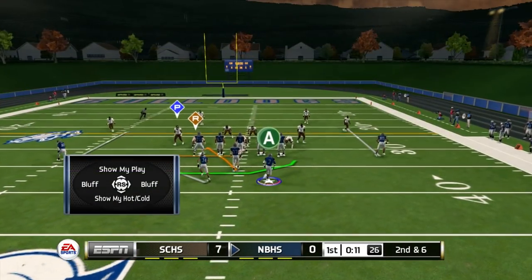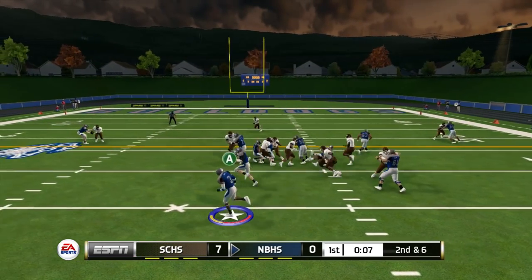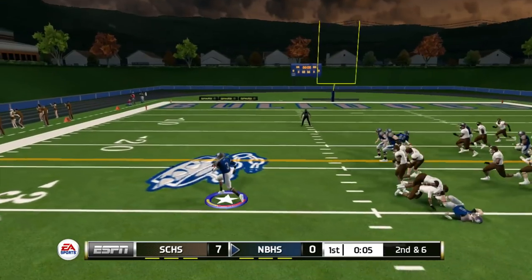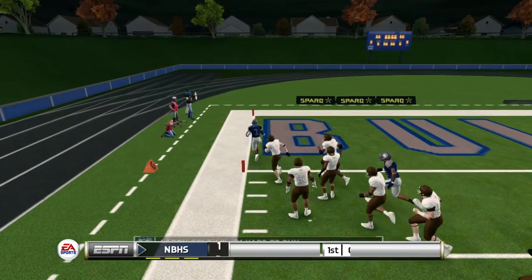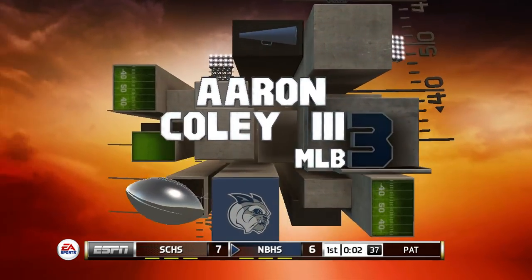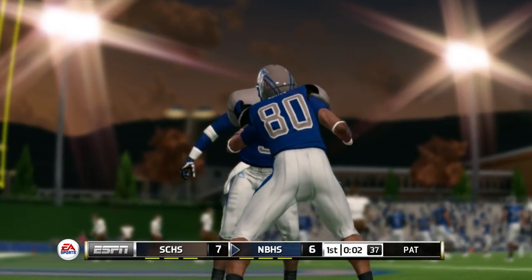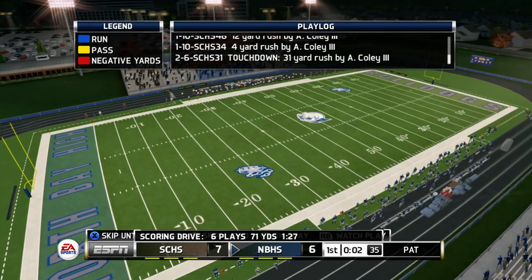Oh, is this my play, too? Uh-oh. That's right. Pitch it. Oh, yeah, baby. Coley to the crib. Touchdown, North Bay Bulldogs, baby. We're going to win state.